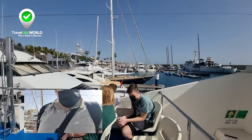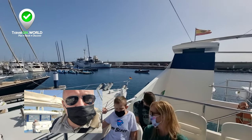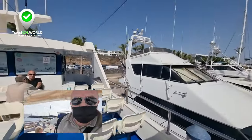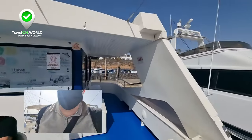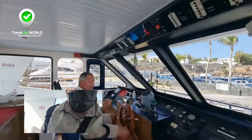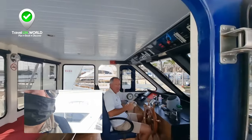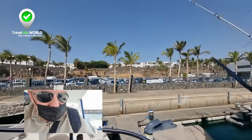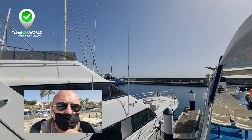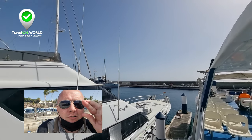Here we go, happy family. After walking from Puerto Del Carmen, everyone's glad for a seat. Let's go say hello to the captain. Hola, Capitan! ¿Todo bien? The number one captain. There you go, he's enjoying his dinner. And we'll do a little bit of filming as we head to Puerto Del Carmen, where we see the whales and dolphins. Fingers crossed.